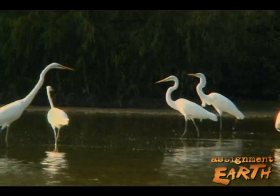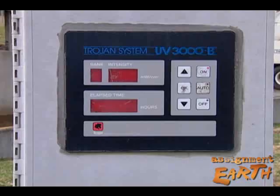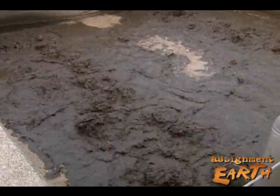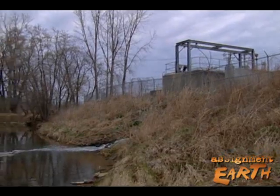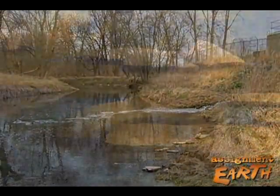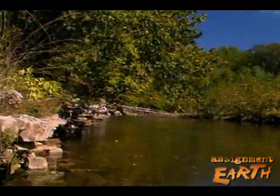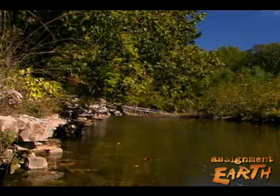Pennington says egrets now feed on spawning minnows right at the plant's outfall into the river, thriving life that likely wouldn't be there if chlorine were still used. UV systems are more expensive to install, but cheaper to operate. All but one town along the Blue River have chosen UV over chlorine to treat their wastewater. And so the Blue River still runs clear and cold, and about as clean as it ever was, all the way to the Ohio River. For Assignment Earth, this is Bruce Burkhardt.